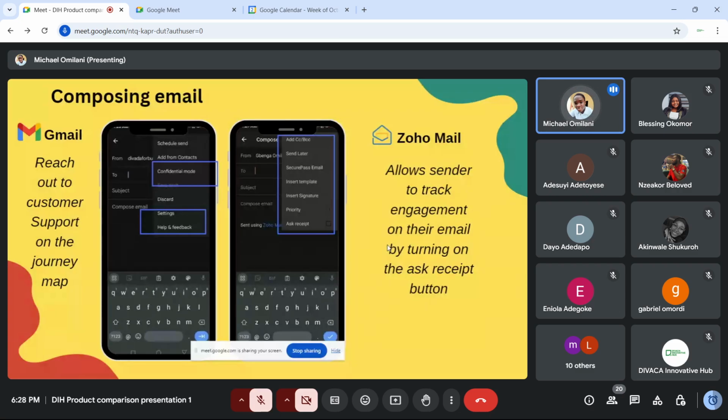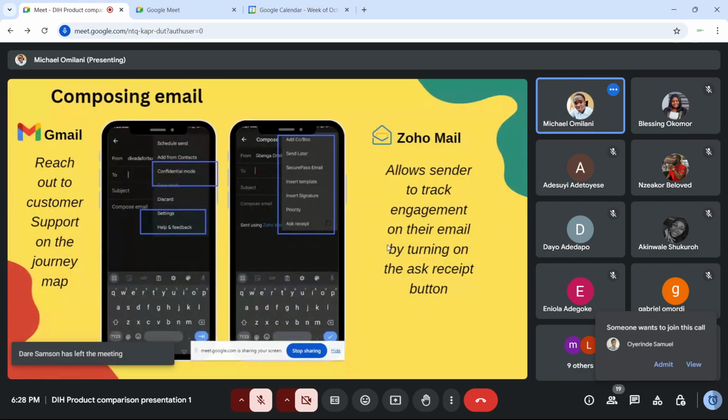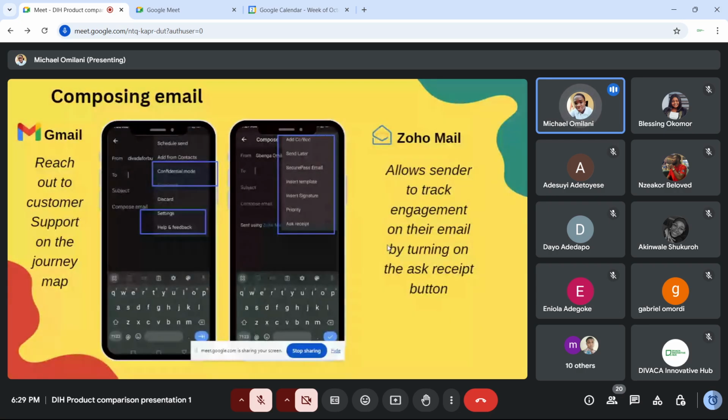Composing email. There are certain similarities between them in composing email. We can see the confidential mode, which is kind of like making a mail to somebody so that only that person will be able to read it. The same feature is present in Zoho Mail using the secure pass email. Gmail also has a feature to reach out to customer support on the Compose page, so you can easily reach out to them when you are trying to type an email. Just go to the help and feedback section. However, that is not present on the Compose page of Zoho, and I feel that help and feedback being present at that junction is very essential in the user experience.